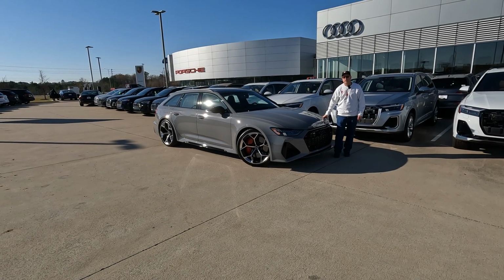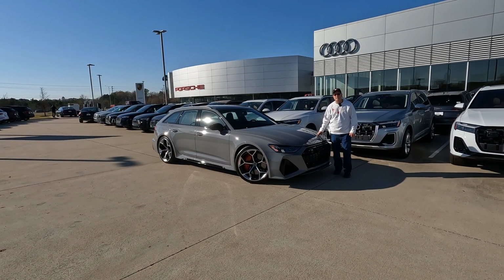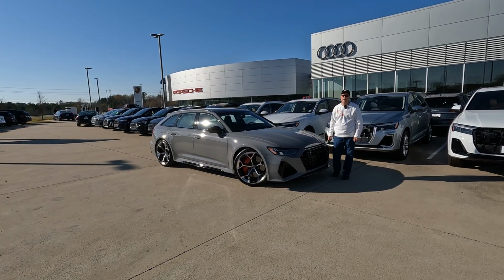This is the 2025 Audi RS6 Avant Performance. Is it worth every penny? Hey everybody, it's Tom from Vehicle Visionary. I hope you're having a great day.